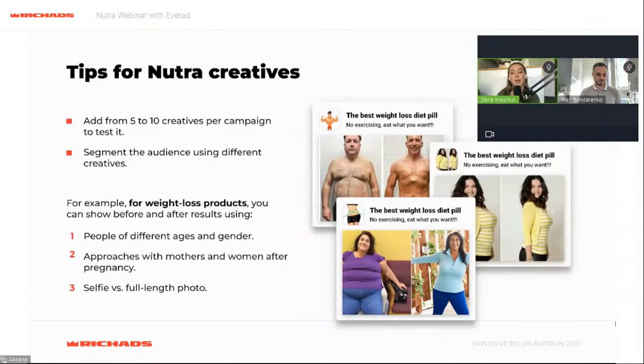If you show before and after results, use examples with people of different ages. It will be more natural for a 50-year-old lady to see and react to the example of a woman her age, not a 20-year-old girl. You can also try creatives with mothers and women after pregnancy. They are a good audience to offer such products. And selfie versus full-length photo can be used as well. So you can easily create 10 ads for tests using these tips.